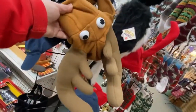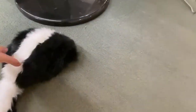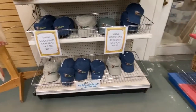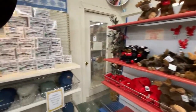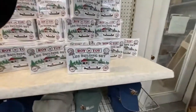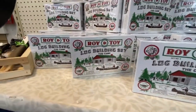Moose hat. Who needs one of those? Oh! Skunk hat. So some of this stuff is made in here and from here, and some of it is ordered and brought in. So it's not all made here. Log building set. Look at that. So make a great gift.